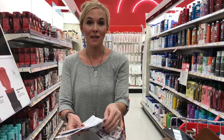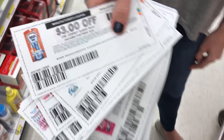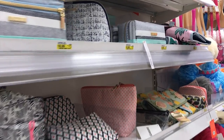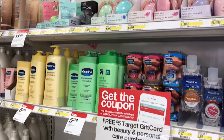There's lots and lots of printable beauty and personal care coupons. It's kind of crazy, and a lot of them are really high value. Like, I'm talking $3-off-1 coupons, $4-off-1 coupons, craziness. So you can save big this week on cosmetics, on razors, on oral care, on skincare. There's a lot of participating items.